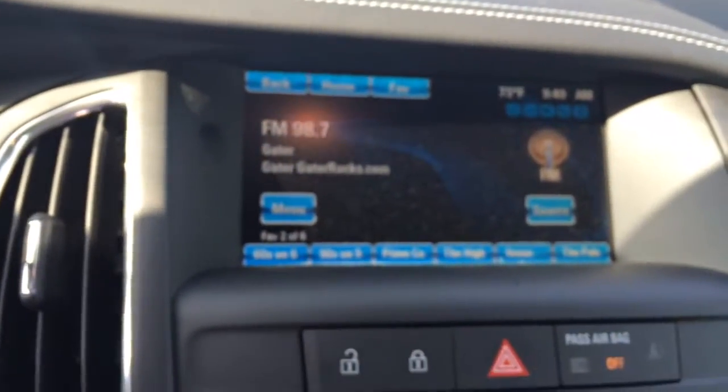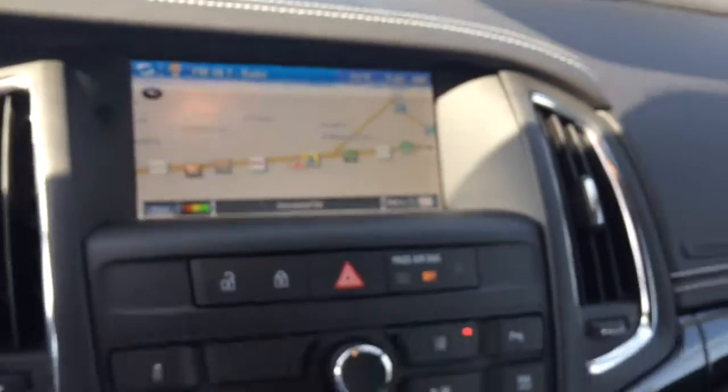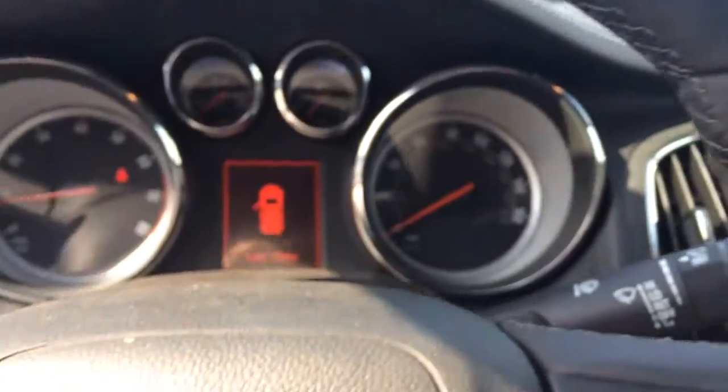You do have the backup camera. And you also have navigation here also. And the navigation and radio, and of course your Bluetooth, are all voice commanded.